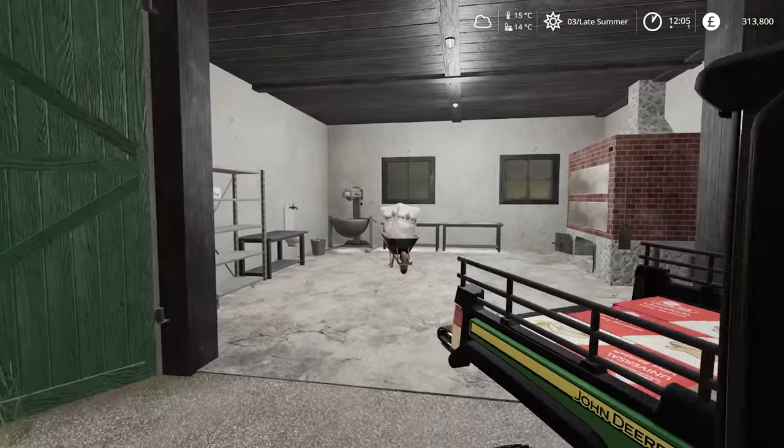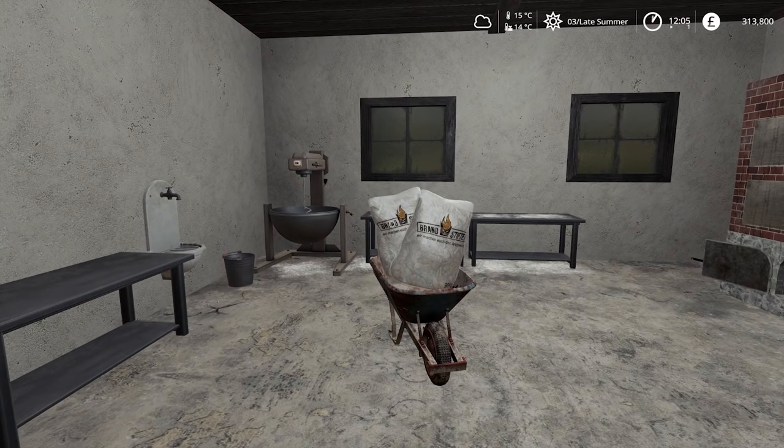So today we're going to be a step closer to baking bread, but of course we have to harvest the rye first of all and take it over to the mill so it can be turned into rye flour.